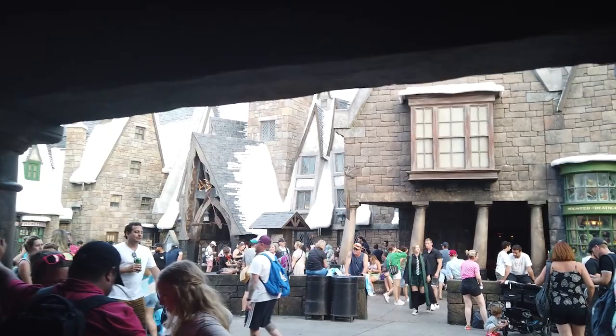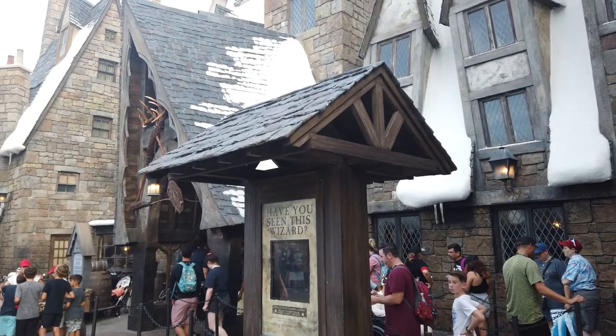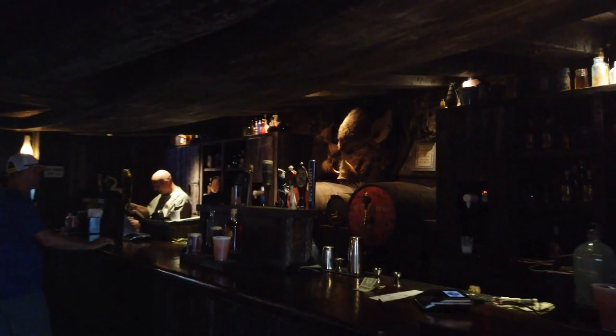And it's time to head to the Three Broomsticks. But I'm deciding to take my own advice and avoid the restaurants during peak mealtime. It's like 6:30 right now. And while the line doesn't seem like it's that long, it actually extends inside and it takes a pretty long time. So I'm gonna head into the Hog's Head instead, which is the bar that's attached. And while it has its own queue, it's much shorter than the one for the Three Broomsticks.